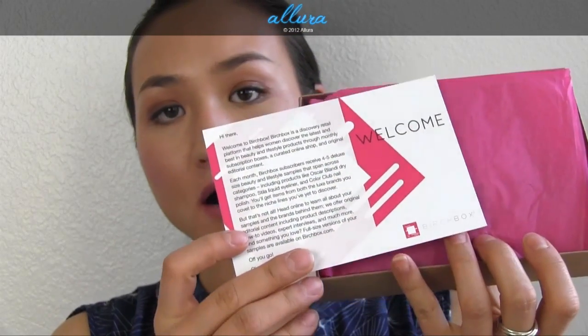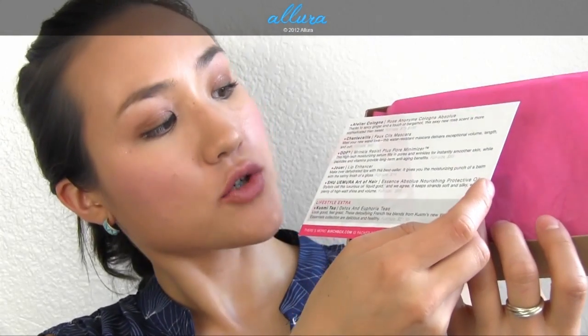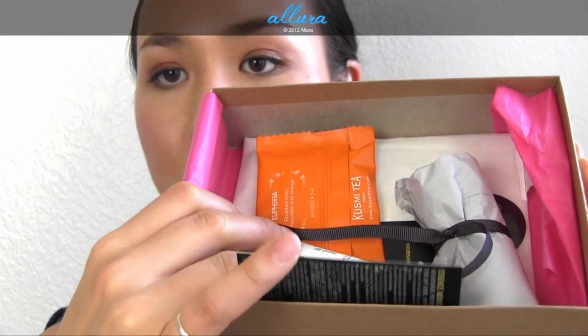and have heard a lot of, but have never actually gotten to look into a box. So similarly, you get a card inside, and on the back it has a list of all of the items and a description for them and what the full size of the item would cost. And here's what the goodies inside look like.